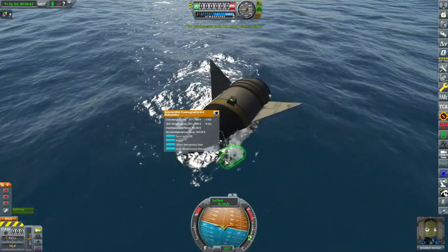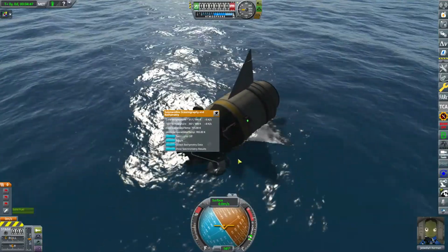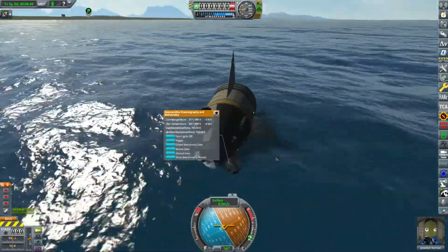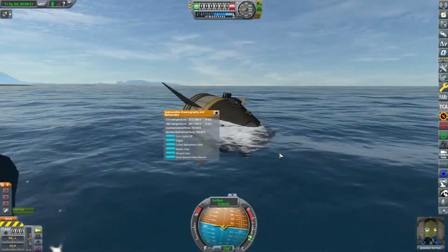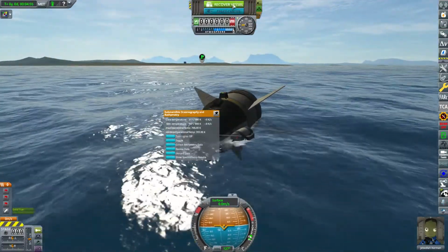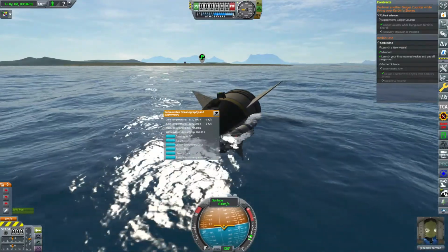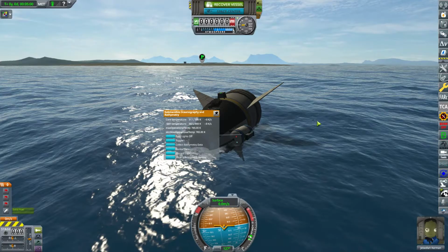What if I tip this underwater? There you go. Do that. There. Done. That works. Just push it over. And then let's recover the vessel, and let's see exactly how much science we got, and whether we managed to recover everything we needed to recover and complete the contracts. Because that's really important.